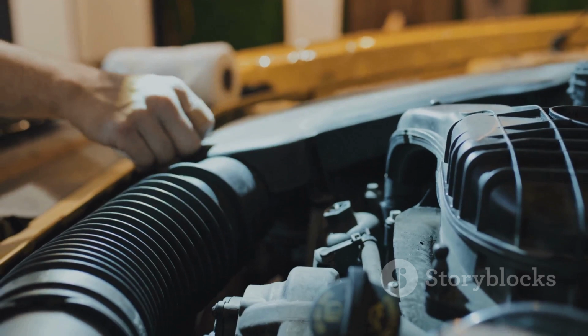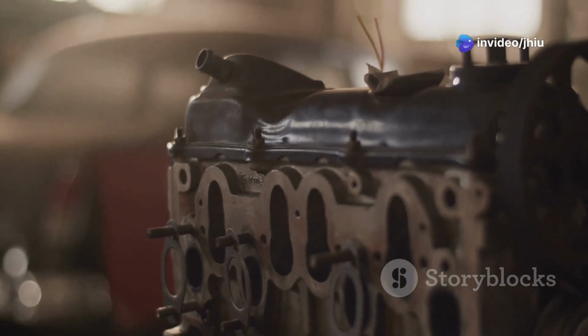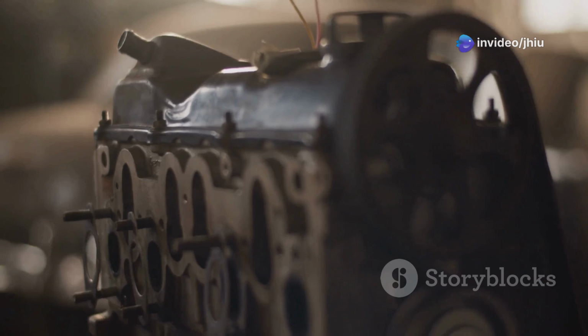And at the core of this process is a crucial number that often goes unnoticed, cc. cc, or cubic centimeters, is a measure of the engine's displacement. It's a number that tells you the total volume of all the cylinders in the engine. But what does this mean for you and your car?